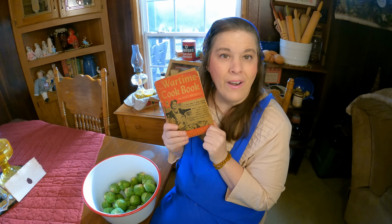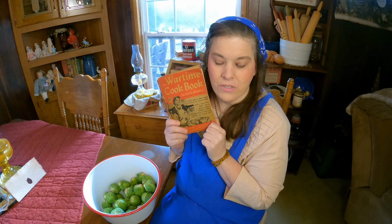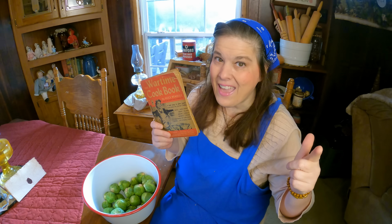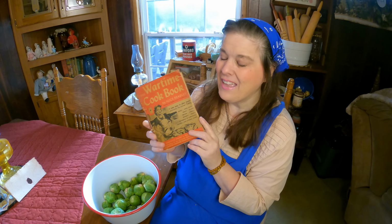Go to your local library and find the wartime cookbooks, cookbooks from back when the Depression was. Use those recipes. A lot of these new cookbooks that you see nowadays take items that we couldn't afford anymore. We have to rethink our cooking, and it's so simple and easy to do that.